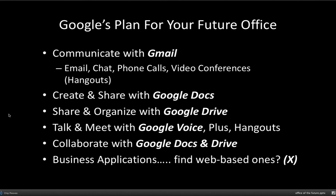Google Drive is now kind of the umbrella name that Google uses for their Google Docs and also for their storage system. So you can store things on your Google Drive, and you can access your Google Drive from your PC, from your Mac, from your iPad, from your tablet, from your smartphone. So in theory, you could have all the important documents that you need every day always available from any computer that has access to the web, because you can get it through your Google Drive.